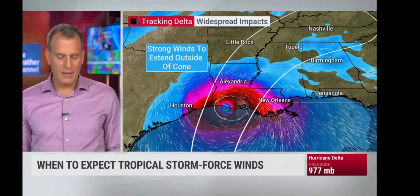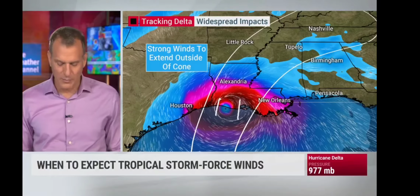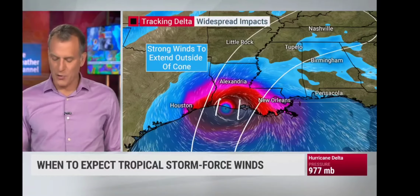Now as the storm gets closer and closer, again you're going to look at a landfall maybe somewhere between Cameron, Louisiana, and Pecan Island here. It'd be about right through there would be the goalpost for you. You're going to have the strongest winds in that core, but you could still have tropical storm force winds even out here around New Orleans.